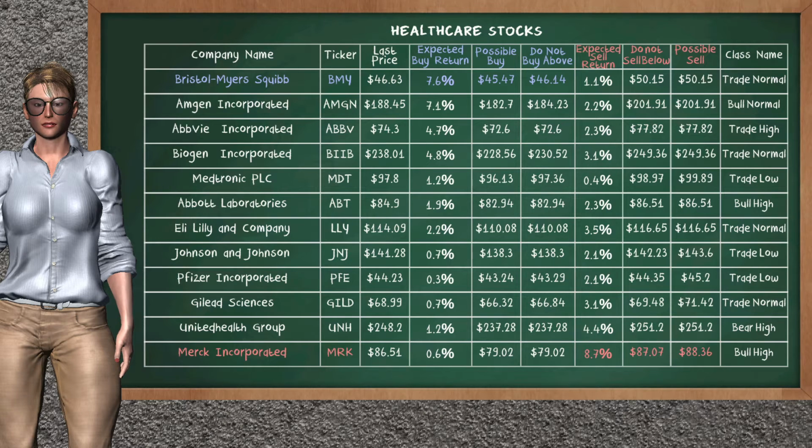You can observe, it has an expected sell return of 8.7%. You may sell it at a minimum price of $87.07. But we expect a possible sell price of $88.36.